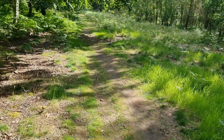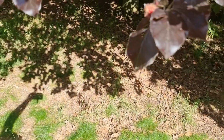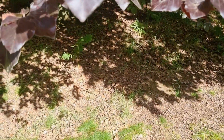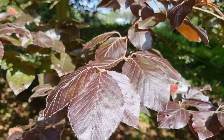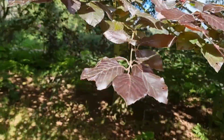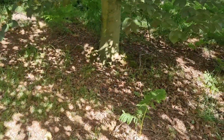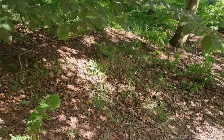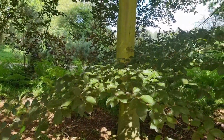So we've got that lovely red copper colour leaf. It's a real nice tree, as all beeches are. They're usually low briars, and you can usually stand underneath in the shade. They give a lot of shade out, the copper, well, all beeches.